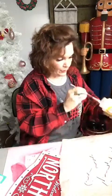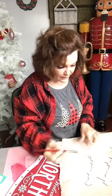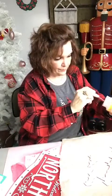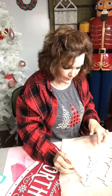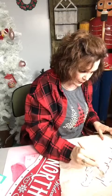You want a good heavy coat of the Mod Podge, because I want to get all three pieces done, and I don't want it to dry. And I'm not even worried about it overspilling on the sides, because a little snow over the edges is going to be totally good. Last one here. It doesn't even have to be perfectly smooth, but you're not going to notice. So just make sure you got all your areas covered, and it's all nice and wet.